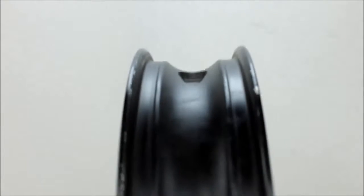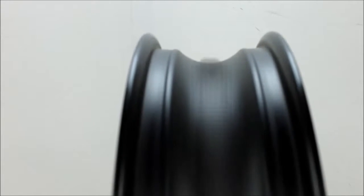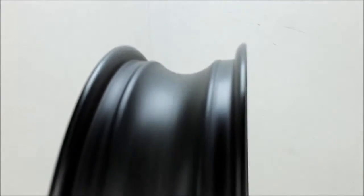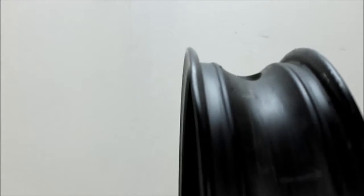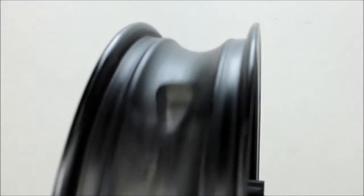For sale is the front wheel off of a 2004 Yamaha R1. This wheel has a bent rim. Both sides are bent. There's the flat spot right there. It's pretty obvious. I don't know if you can see in the film, but it's bent right there on that side.